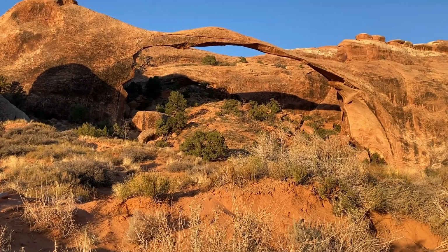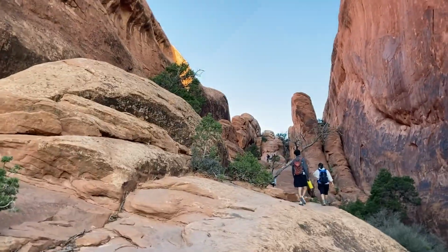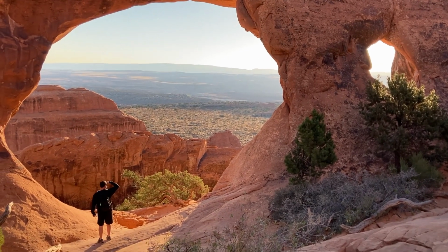There's Landscape Arch right over there. It'll be interesting to compare this with our pictures from 4.5 years ago, see if anything's fallen off, because it looks like stuff's constantly falling off. I'm pretty sure it has an official name, but I call it the Spine, and that part of the hike is coming up and it's one of my favorites. Turns out that was just a small scrambling section. The Spine is still yet to come. But first, Navajo and Partition Arch.